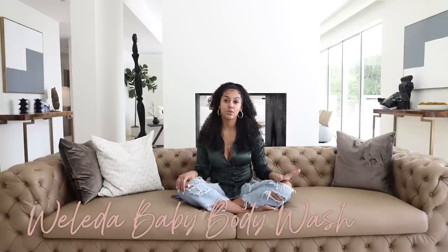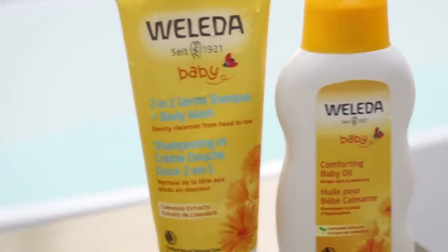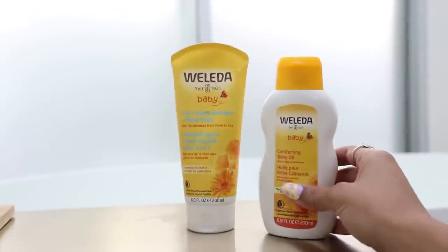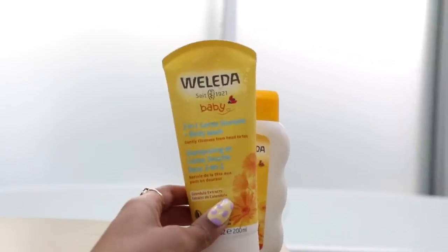The Weleda body wash. This body wash is the only baby body wash that I have used that I actually like. I have tried a lot of the organic, eco-friendly body washes, and this is the only one that my baby's skin liked. He does have very sensitive skin, just like me and just like his dad. So I am very cautious of what I put on my baby, but this has been the best baby product that I've found so far.